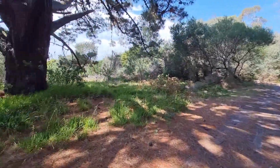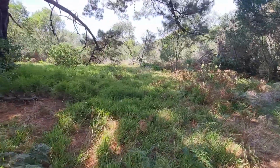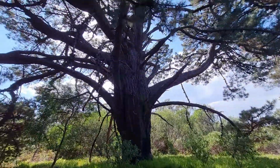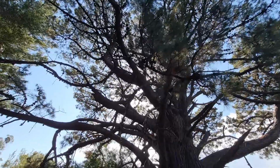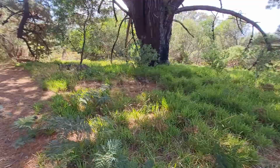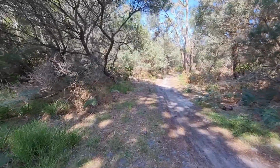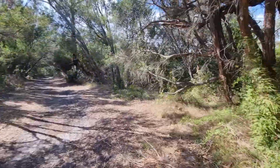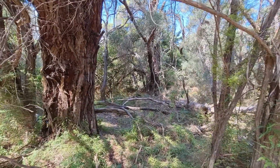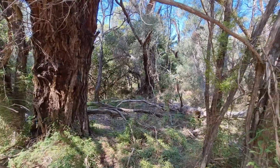So basically, what I'm looking for is remnants, perhaps, of stumps in the ground, maybe. I wouldn't want one of those branches to fall on you. Huge. Anyway, I'll go a little bit further, see where this track ends up. Alright, so I've just come a little bit further down the track, and I can see in there, it looks like a tank. Could be a water tank from an old dwelling.